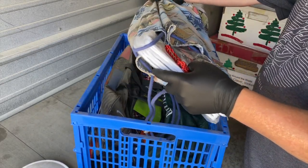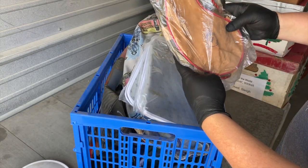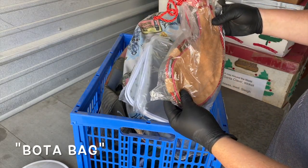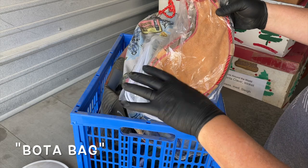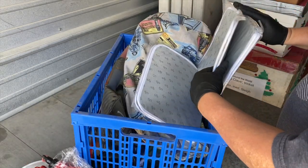What's this? Oh, look at that. Made in Spain. What do you call this? It's like a flask, but there's a name for this. It's pretty cool. Made in Spain. A little different.